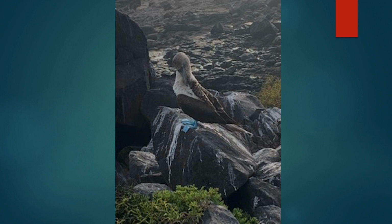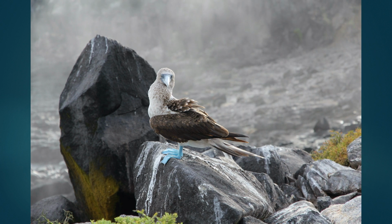And this is a blue-footed booby. This is one of the most popular birds on the island. Everyone wants to see it. The blue-footed booby has phenomenal plunge diving abilities. They fish close to the shore, sometimes in water only 5 feet deep. They live in colonies, and they nest in shallow, flat areas on the ground.